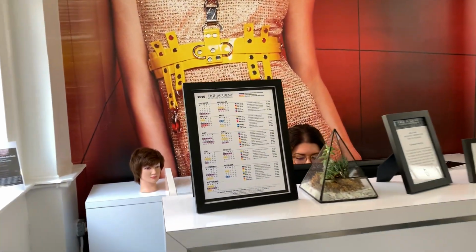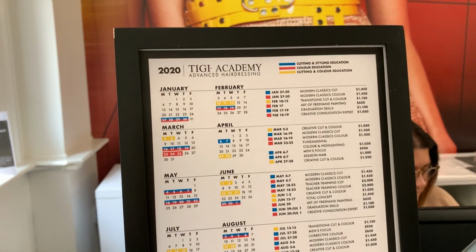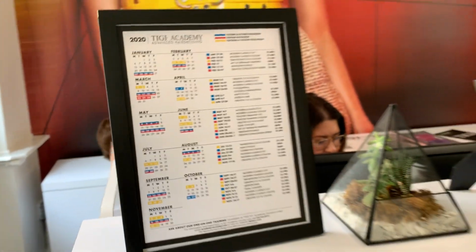I'm going to start actually with our current schedule. So these are our classes which range from everything from 1 day to a 5-day class. And that caters for everything from classic to creative education, cut, color, and style. So there you go, you can have a look at that. Plenty of spaces left for you to come and book, so please come and see us. All right, let's come through.